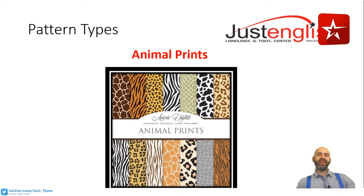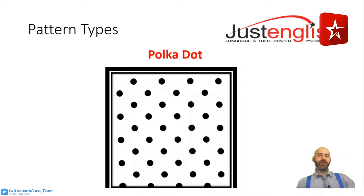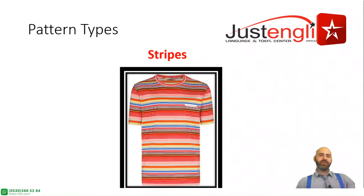Animal prints, any kind of animal print, leopard, cat, etc., all of them are animal prints. This one is medallion because it really looks like a medallion. Polka dot we used today in one of the sentences, so this one is polka dot. Now let's talk about attire. Attire means style. Before that we have something more.